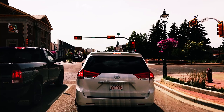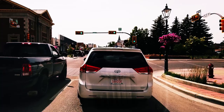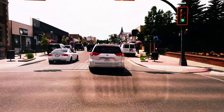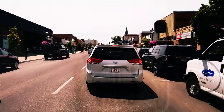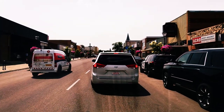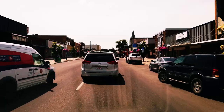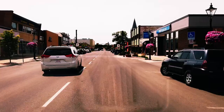Let's take a little trip through downtown here first. See if we can find City Hall. There's a park down here. Nice little park we can go have a look at. All right, what do we got happening here? Everybody trying to park at the same time there.